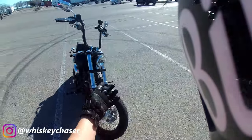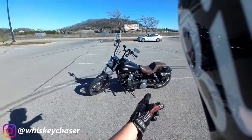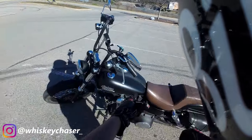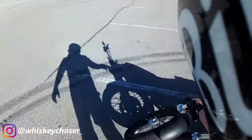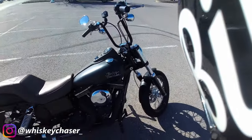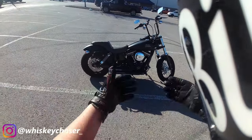Now, there are some things I would change about this bike. It doesn't come with a security system, which I think is bogus. You do have a key that you can lock the ignition with right here. You can drop that key in there and lock it so it's not moving anywhere. That same key will also work right here on the fork locks. But I don't really think you should have to do that. I think a bike in 2017 should come with a security system.